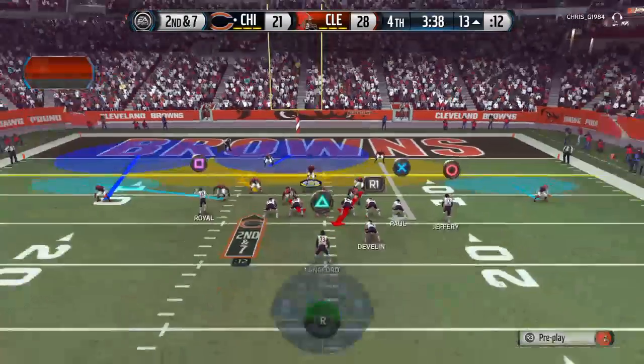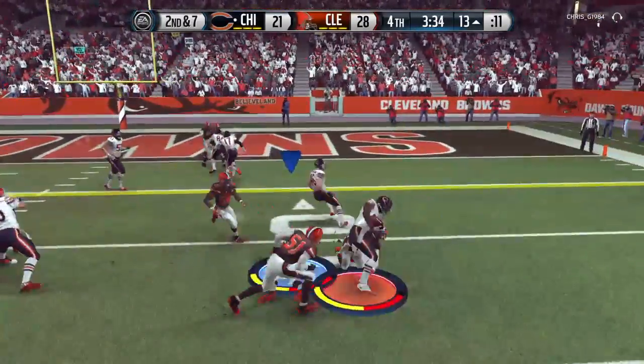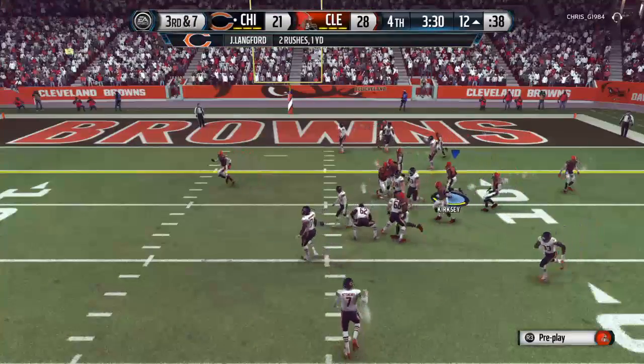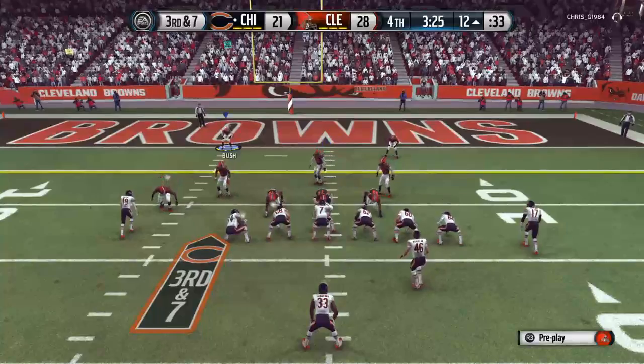Get ready. Second down and 7. Langford's got it on the handoff. Gilbert's the one who brings him to the ground. No need to huddle. Hurry up offense.